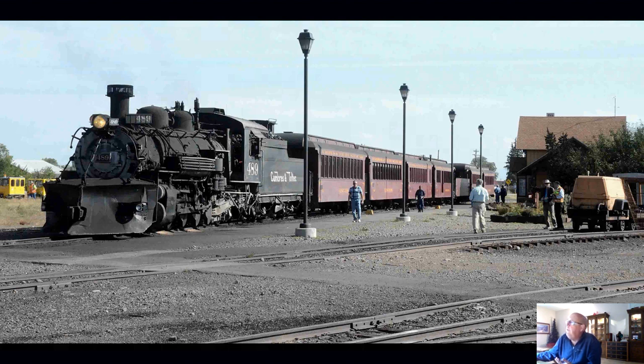Just another general shot of activity at Antonito. They're loading up that train for a day's departure. In fact, I think that's the train that followed us. We'll have to check the numbers when we see it.